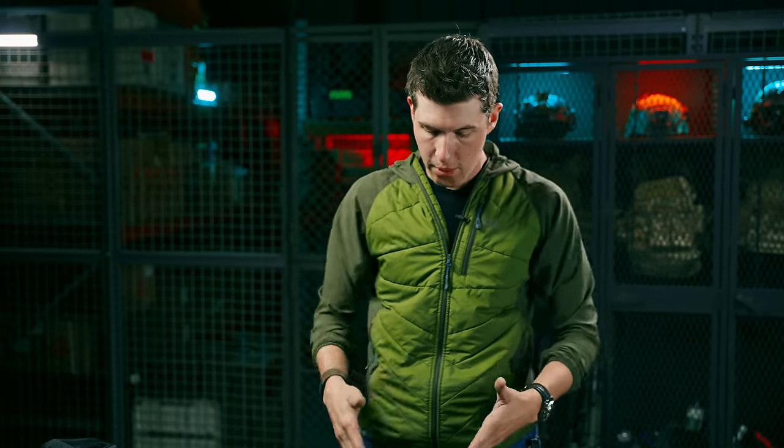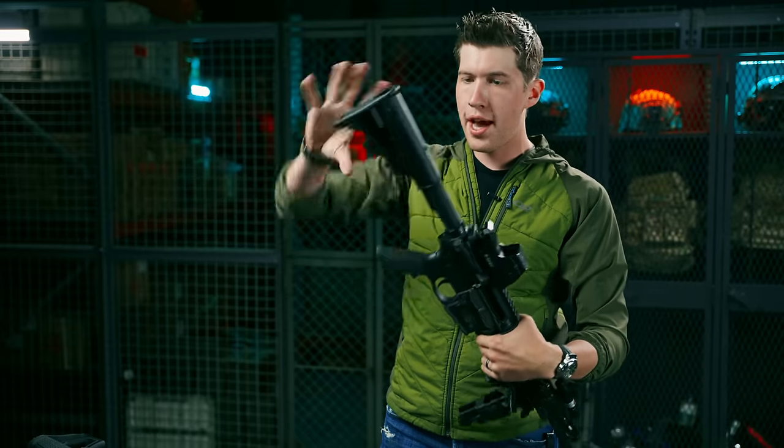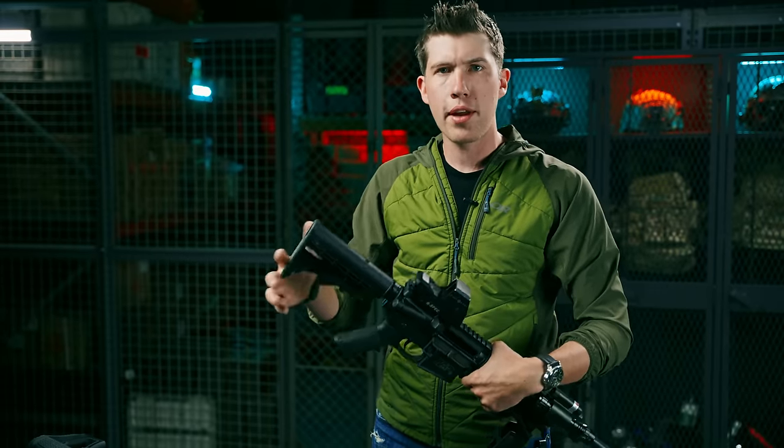So the first one is setting up length of pull. This is something that a lot of folks initially don't really understand, or maybe they understand it from a bolt gun or a hunting rifle, and then as soon as they get a rifle with a collapsing stock like this thing, they're like, do I go all the way out or do I leave it all the way in? And they haven't really thought about it too much. And when I first started shooting, I used to think having the gun as compressed as possible, keeping the gun tied into the body, would actually be a good thing.